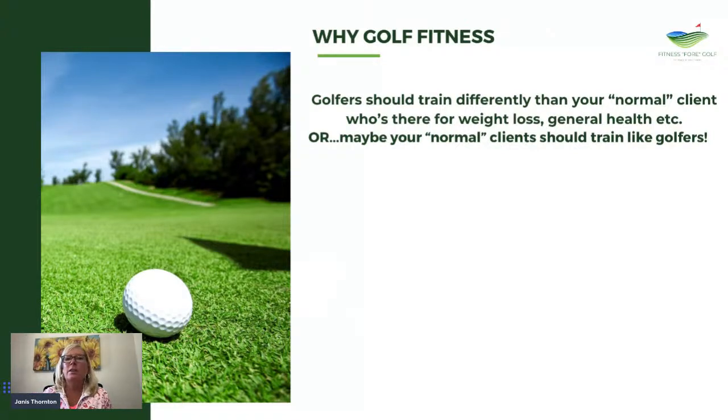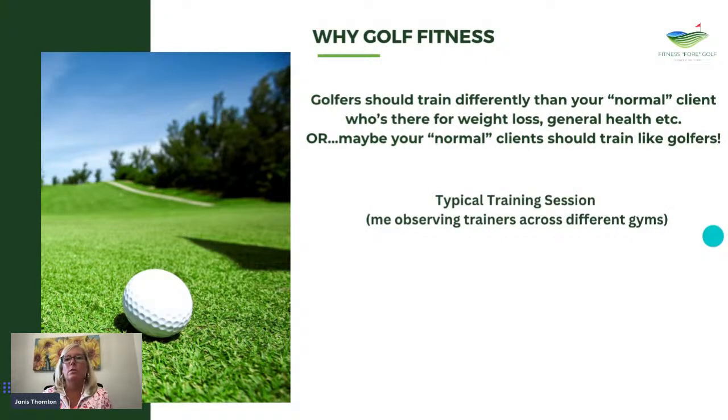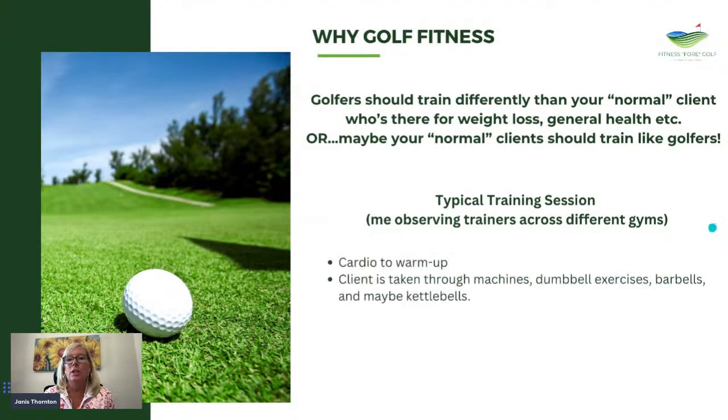And maybe if you're younger, in your 20s and 30s, that hasn't happened to you yet. But I guarantee you, when you hit the 40s, that stuff can happen. And that's where I got to thinking, more people need to train like a golfer, because you should be training rotationally when you golf. But here's something that I notice when I go to gyms. I've worked in gyms, and I've worked out in gyms over the last 40 years. And this is just me observing different trainers across different gyms.